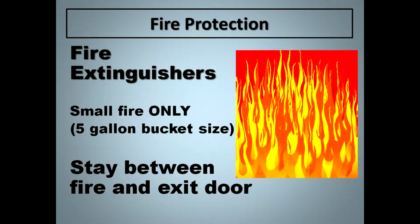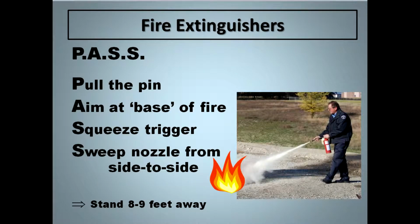Fire protection. Fire extinguishers. Know where the fire extinguishers are located in your facility or at your job site. They're designed to contain only small fires. Always stay between the fire and the exit door. When extinguishing a fire utilizing a fire extinguisher, make sure that you use the PASS method. Pull the pin, aim at the base of the fire, squeeze the trigger, and sweep the nozzle from side to side. Make sure you're standing 8 to 9 feet away from the fire.